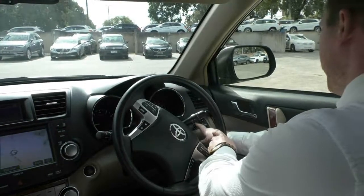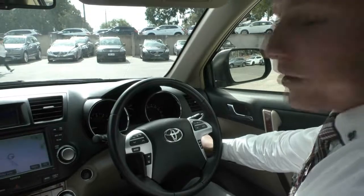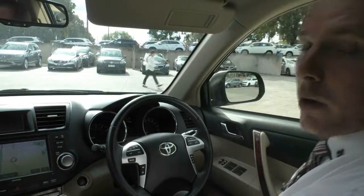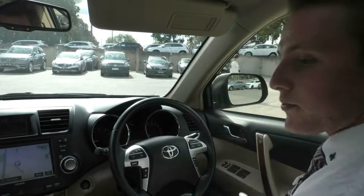Now, guys, we do have some illumination controls, and we also have our power liftgate button on the inside just here. Now, that's also located on the key fob, guys, so with just the push of a button, we can lift up our liftgate and go ahead and close it down as well.